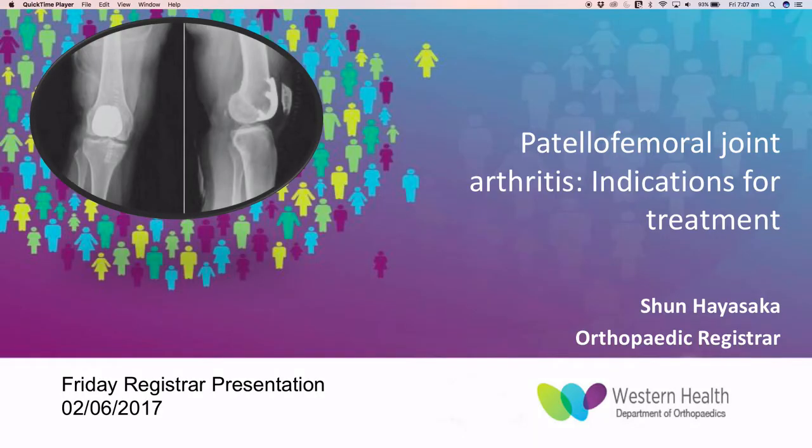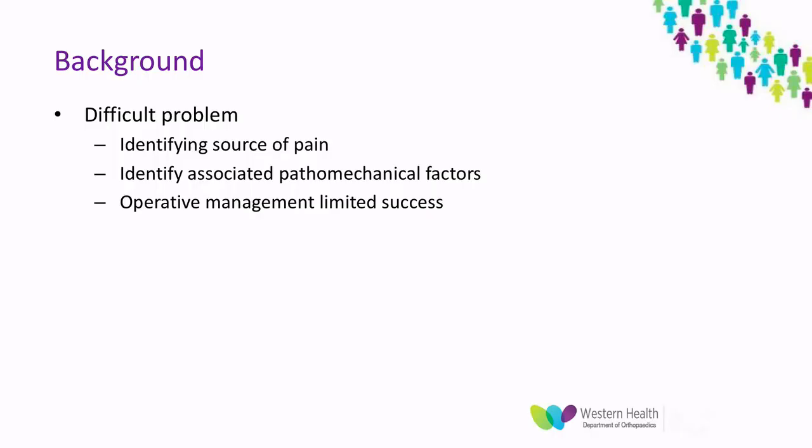Good morning, everyone. I'll be doing my presentation on patellofemoral joint arthritis, looking at the indications for treatment. So a little bit of background. We know that patellofemoral arthritis is a very difficult problem to manage.